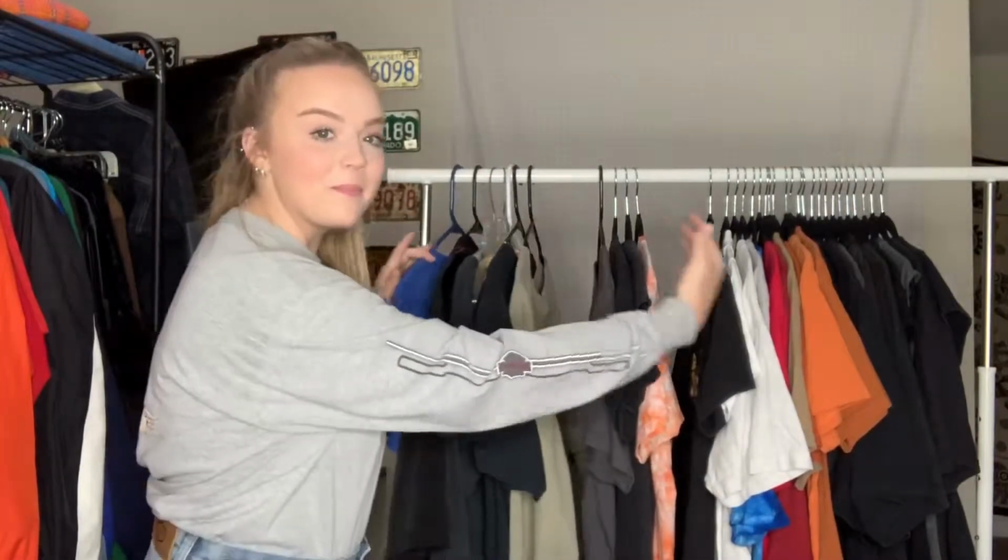So right now we are in front of my Harley collection, and I'm just going to show you guys some of my favorite pieces and how I organize all of it.